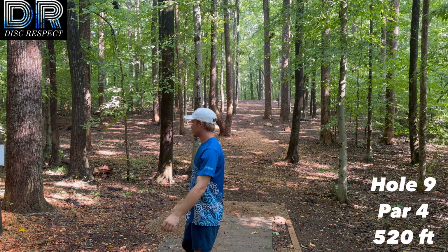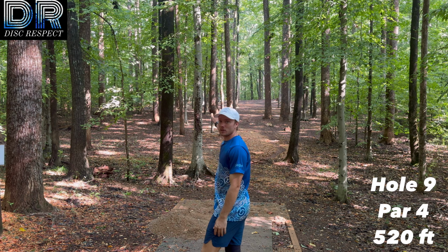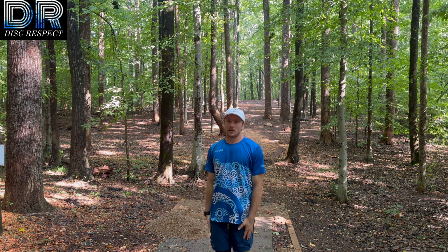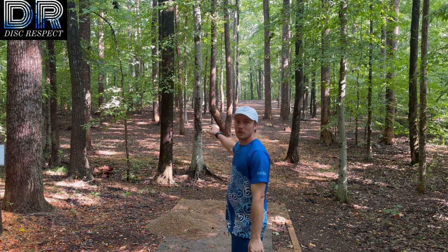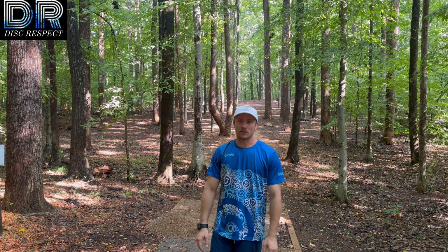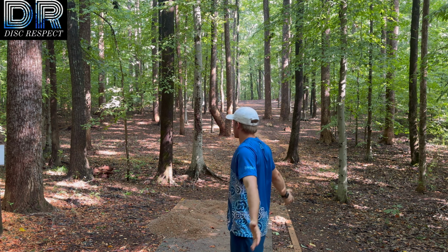Hole 9 here at NEVIN. We got a par 4, 520 feet. Going uphill on the tee shot. It's a tight gap, and you gotta get through the gap, at least to the top of the hill. It's not super far for a par 4, so it's definitely scoreable. Try to hit the gap.